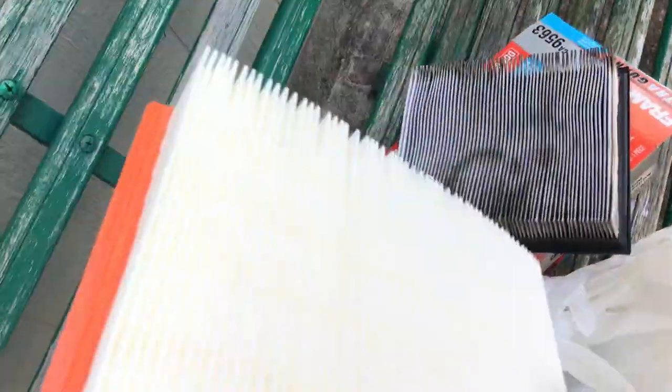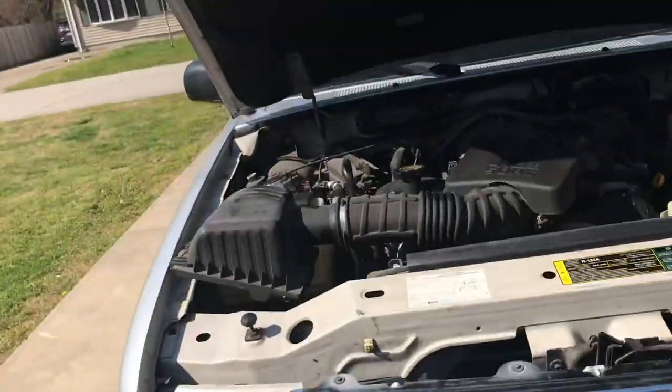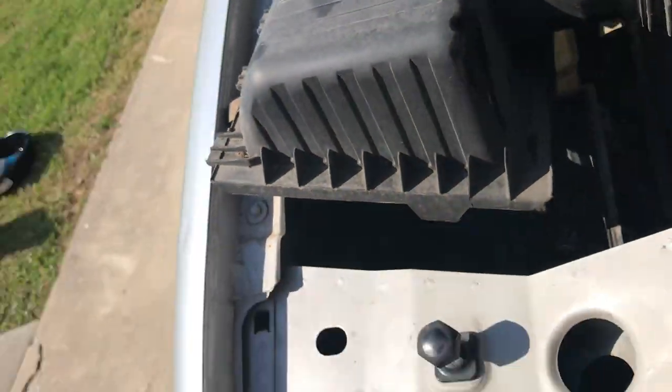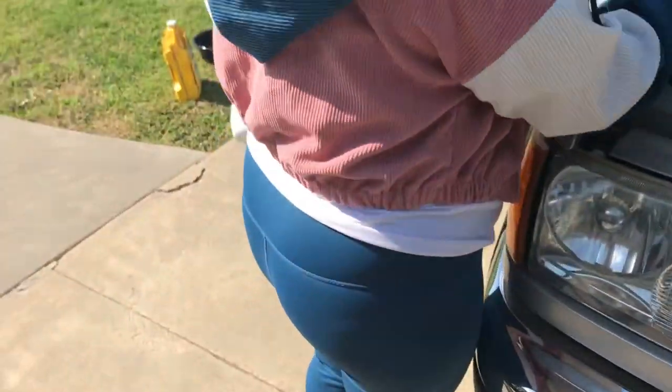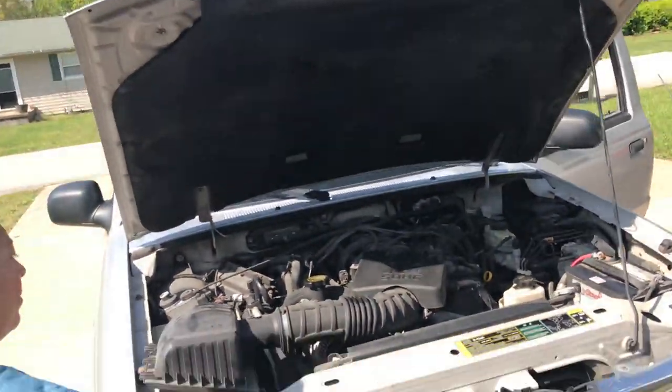All right, there's the old filter and the new one. Wow. Oil change is done. Now we're getting this air filter in. You need an air filter right there, and then we're gonna fill up the coolant and then start her up, see how it goes.